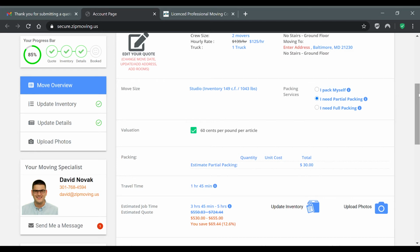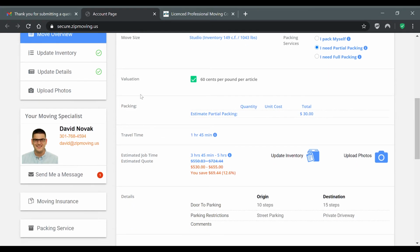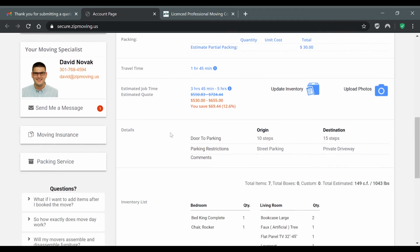Perfect. So down here now, as you can see, packing appeared here, and the estimated price of our packing will be $30. That is fine. And now our estimated quote changed to $530 to $655. All right, always check your price here. If you need packing, the more accurate you are with your inventory, the more accurate your estimated price will be.